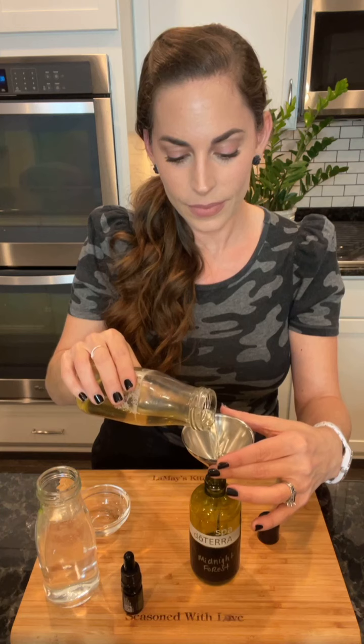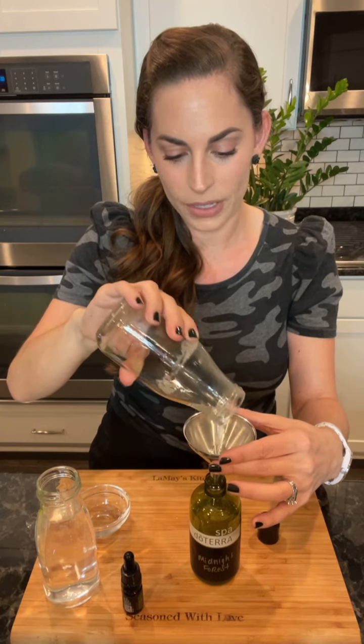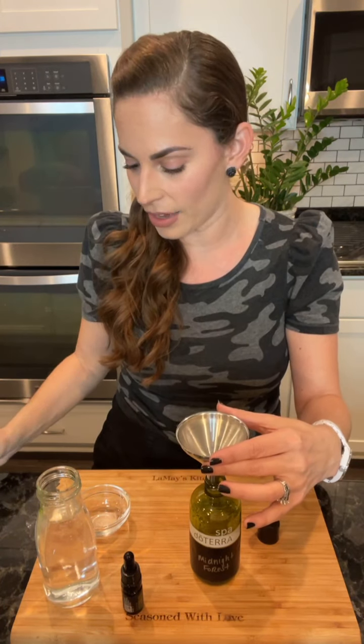So we are gonna just fill this with our Castile soap, and this is about a cup, and this is gonna give it that thick, rich lather that we love, okay? And then you can top this off with your water. We're gonna add 2 tablespoons of fractionated coconut oil.